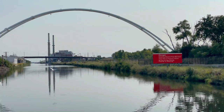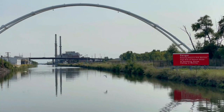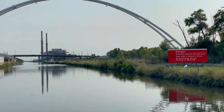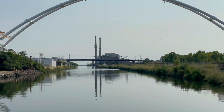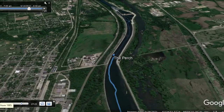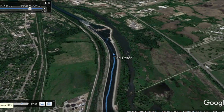Also near there is the electrification barrier. You can see the sign there says danger, that the water is electrified and you can't get in the water. That is there because it is an effort to stop the migration of Asian carp, which is an invasive species. There's also another sign when that ends. And then this is the Lockport Lock.